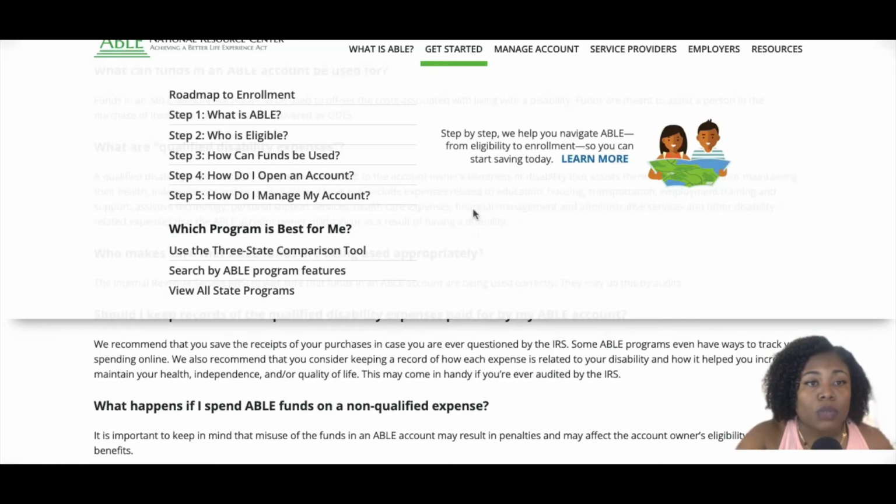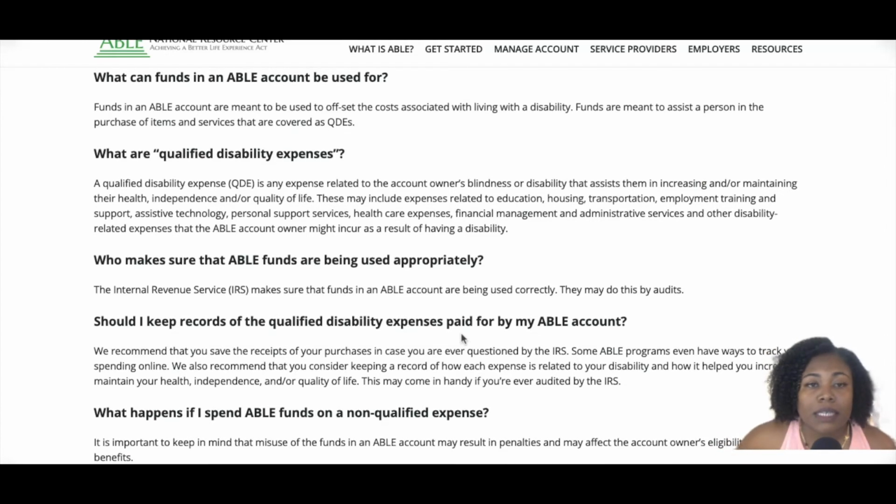Okay, so now we're going to go to what can funds in an ABLE account be used for? Funds in an ABLE account are meant to be used to offset the costs associated with living with a disability. Funds are meant to assist a person in the purchase of items and services that are covered as QDEs. So let's say your child lives in a special needs group home, and Medicaid and SSI cover housing and food stamps, but your child maybe needs a communication device because it broke or whatever. That's when the ABLE account comes in. You want to take your child on a vacation, you want to buy his ticket, the ABLE account can cover those expenses.